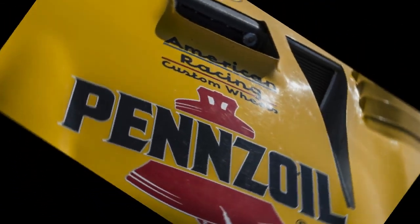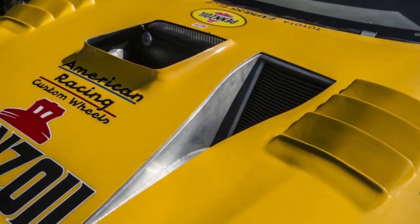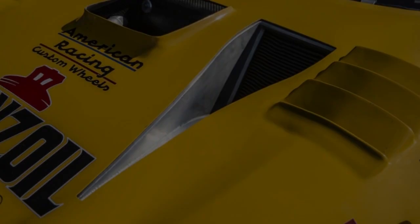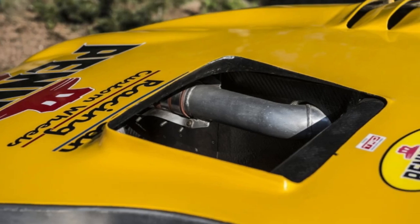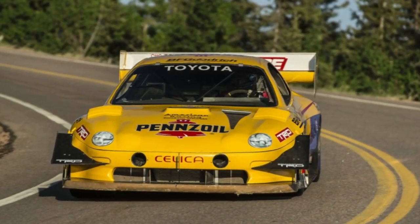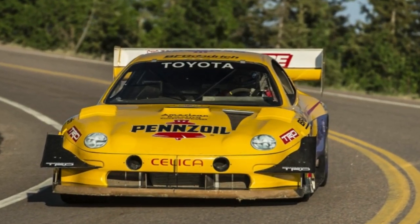While Millen hasn't competed at Pikes Peak for a couple years, he decided to make a return to the mountain for the 100th anniversary of the event and bring the record-breaking Celica with him. Millen ran the car during Tuesday's practice session, but unfortunately an engine failure on the second run gave us only one look at the car in its natural habitat.